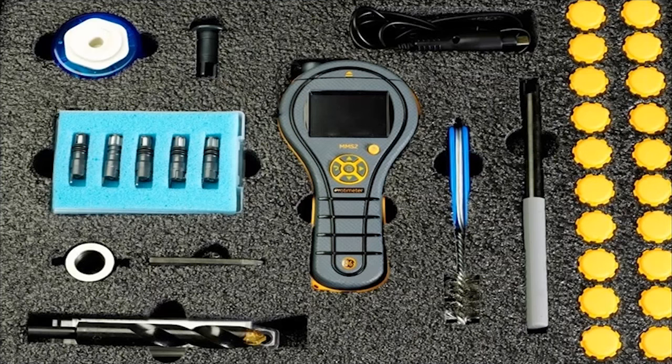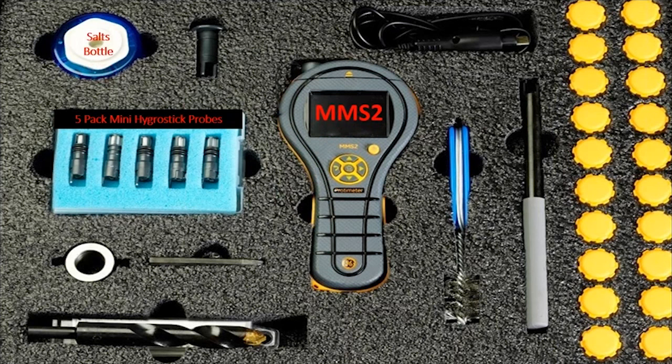This gives you a better idea of actually what's included in the kit. We've talked about our MMS2 and the capabilities that meter has. We've got our 5-pack of mini hygrostick probes. Those probes come with a NIST traceable certificate. The salts calibration bottle that I touched upon generates a relative humidity of 75%. So you can actually check the calibration of your probe or probes prior to conducting the test with this supplied salts bottle.